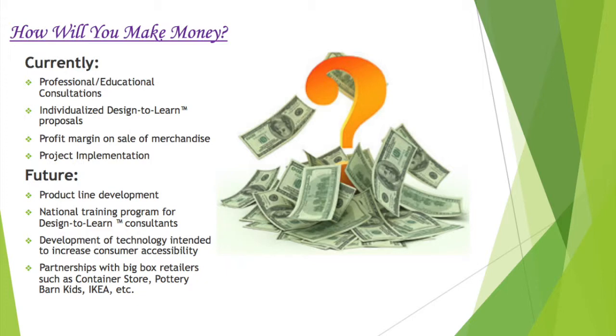So how we make money. Currently we're making money through professional and educational consultations which take place in the home. Individualized design to learn proposals. So we put together a unique and individualized plan for every client and family. Profit margins on sale of merchandise. So we recommend things that parents need to buy in order to enrich their space and develop these layouts, and we make profit margins off of the merchandise through trade memberships and partnerships. And then the actual implementation, depending on how large a project is, we have the ability to make larger margins on larger projects.